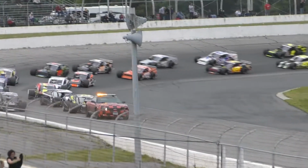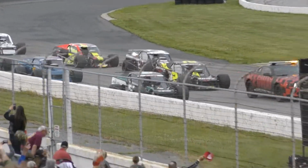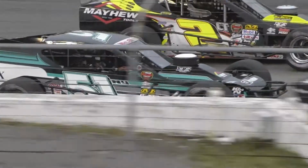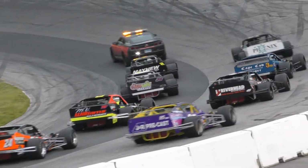Speedway style. Here at the Big T, as we get ready to go racing. Thompson Speedway is a home of modified racing 4 times. The Whelen Modified Tour cars make the trip here to this 5/8 mile oval.